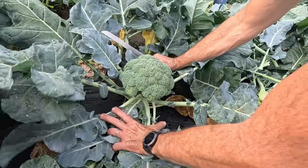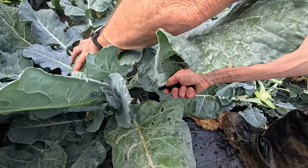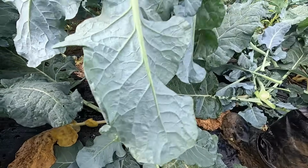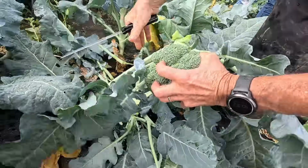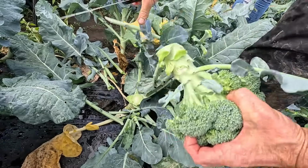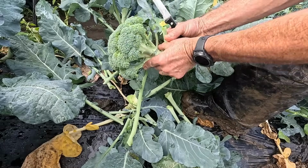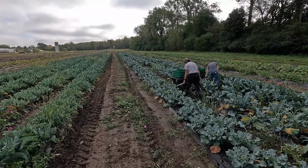Here's another beauty. I mean, that is just the perfect head of broccoli right there. It doesn't get much prettier. So there's what it looks like after I cut it. You can see all the leaves. They're massive leaves on them. Sometimes they're so thick you almost have to use the knife to cut the leaves off, but that's a slower process. I'd rather just snap them with my hands, and I'll leave those 2 little ones on there, and that is a head of broccoli ready for sale.